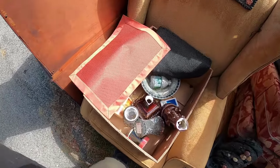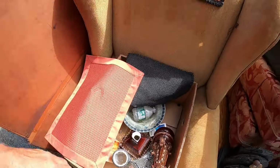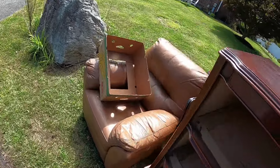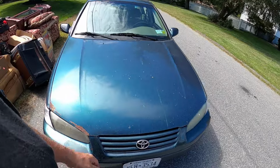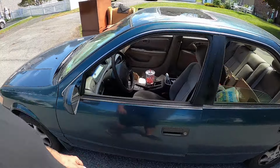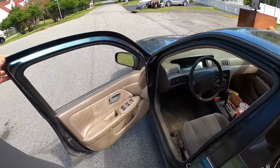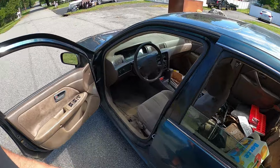Wow, look at that Parliament. My dad used to smoke those. He quit in like the early 80s though. It was nice, you know, both my parents quit smoking and then that was the end of that. So I didn't have to grow up in a smoky household.